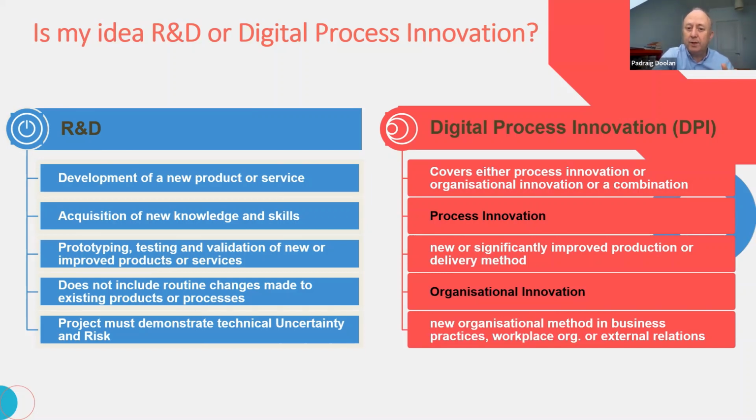Organizational innovation, then, that's where you're seeking to implement a new organizational method in your business practices, your workplace organization methods, or even in your external relations.